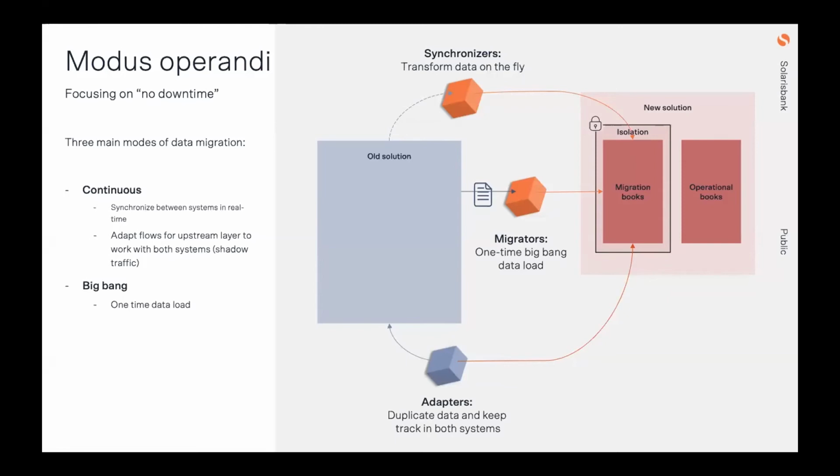So for every domain, we had to analyze, okay, do we need to do it in a no-downtime style, so more like a continuous migration to just switch without customer impact, or for this particular part of data we don't need it, so we can do it in a simpler way.